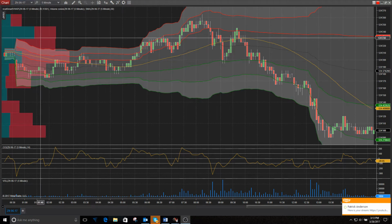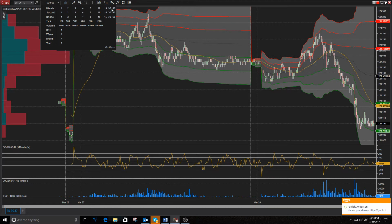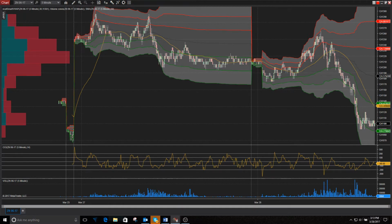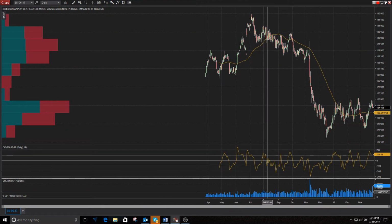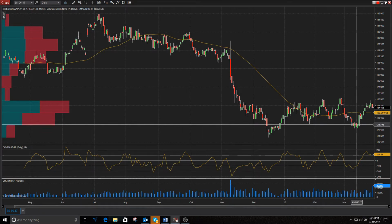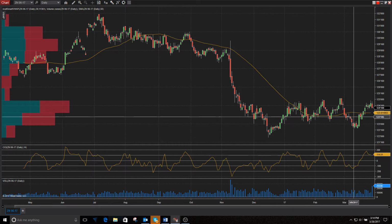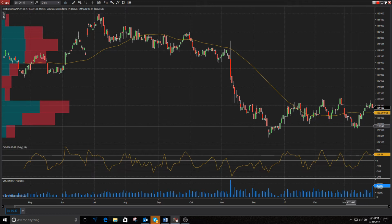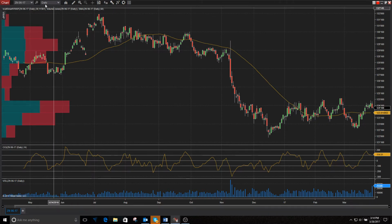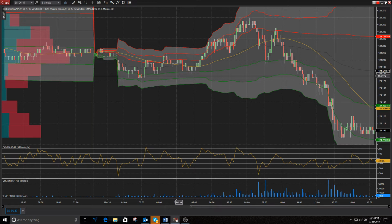In the grand scheme of things, if we go out and take a look at the daily chart, you can see what the trend has been recently. A lot of choppiness happening in the 10-year over the course of the last several months, really going back to the start of the year. Lots of chop back and forth as we really struggle to find direction. So again, today, a major downside move for the 10-year, which means yields spiked.